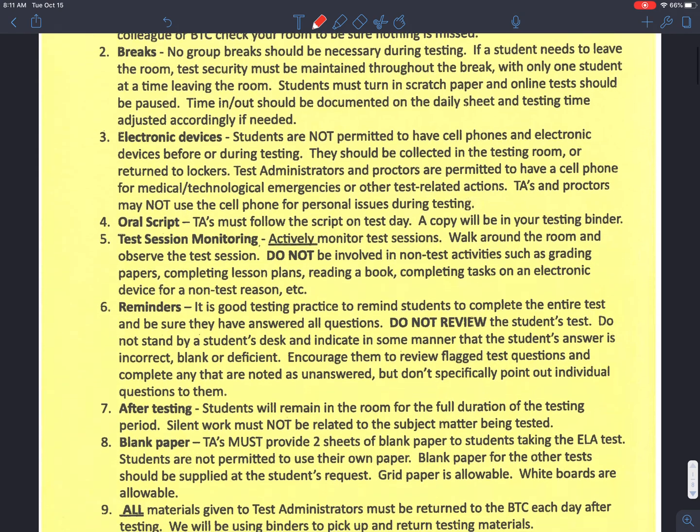Breaks, again, no group breaks are necessary for this. It's a short testing time frame of 90 minutes. And have the students use the restroom beforehand. And of course, if a student needs to use the restroom or take a little break, they can do so individually. Just need to pause the test.